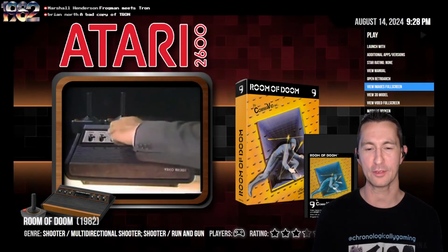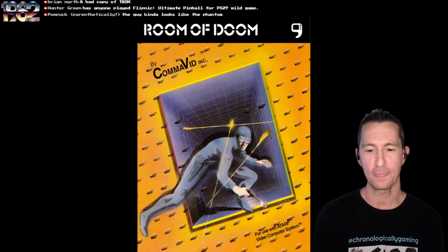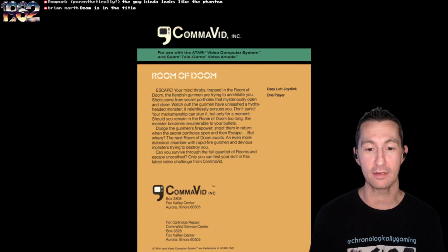There you go, Brian, a bad copy of Tron. Let's see the other artwork we have for Room of Doom. We have the actual scan, and then, ooh, the fancy reconstructed box. Look at all the bullets on the front. I like that. Nice touch. And Doom's in the title, right, Brian? It has to be good.